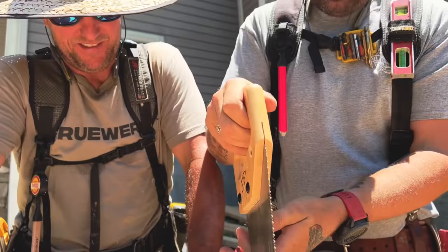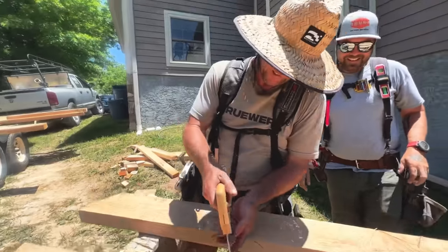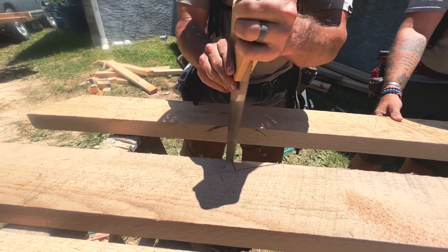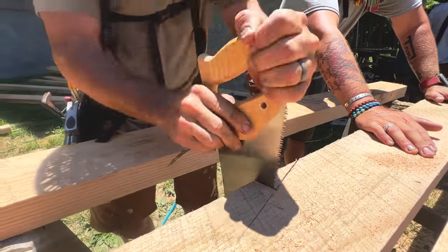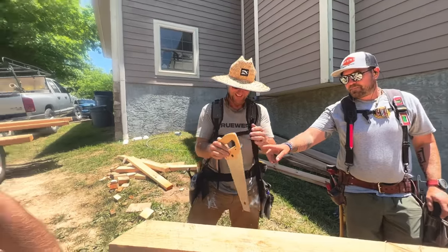All right, now let him try. No, I ain't trying. Yeah, let's see you do it. You'll do that cut. Now, easy. Let the weight of the saw do the work. Perfect. That was an interesting way to hold it. It was very careful.